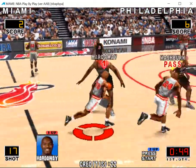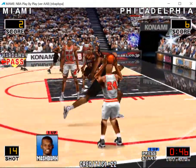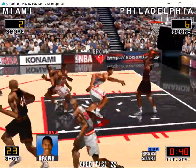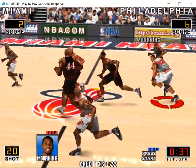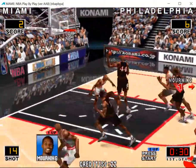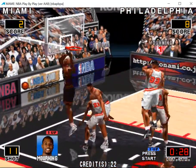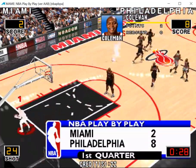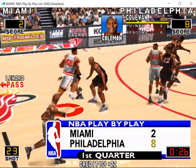Hardaway from Leonard. Ashford. He's going for three. Picked off by Ratliff. Ahead to Hammond. Behind the back. Holman. Goes in and slams for two. Sixers lead.